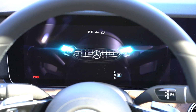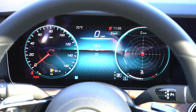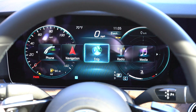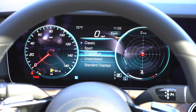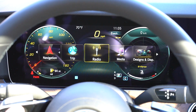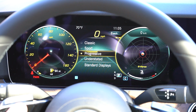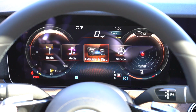So once started up, 12.3-inch digital gauge cluster does come standard. So I absolutely love this because my very favorite part, when you press the home button on the steering wheel and you go all the way to the right, there's a section called Designs and Display, and that allows you to completely customize the look of the digital gauges. You got classic, sport, progressive, and understated as your options. So if you wanted more of that classical look, go with the classic setup. That's going to kind of look like a digital version of the old analog gauges, but there's also sport, progressive, and understated as well. So plenty of options to completely change the look.